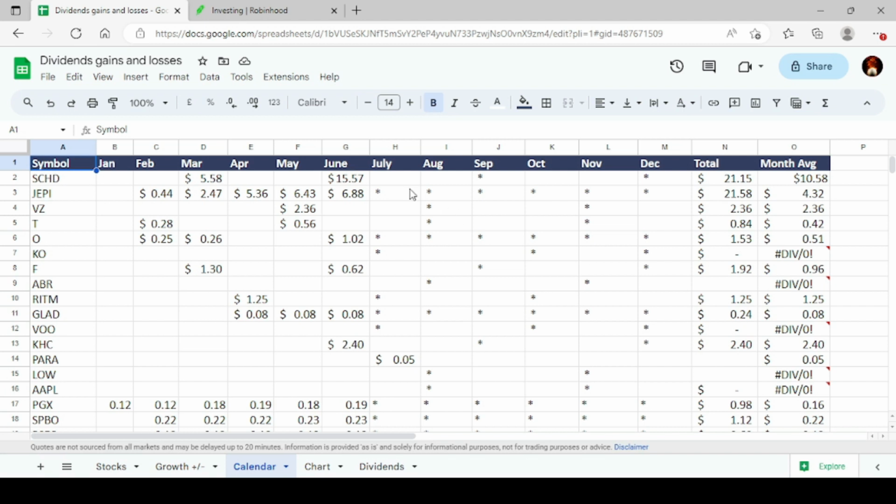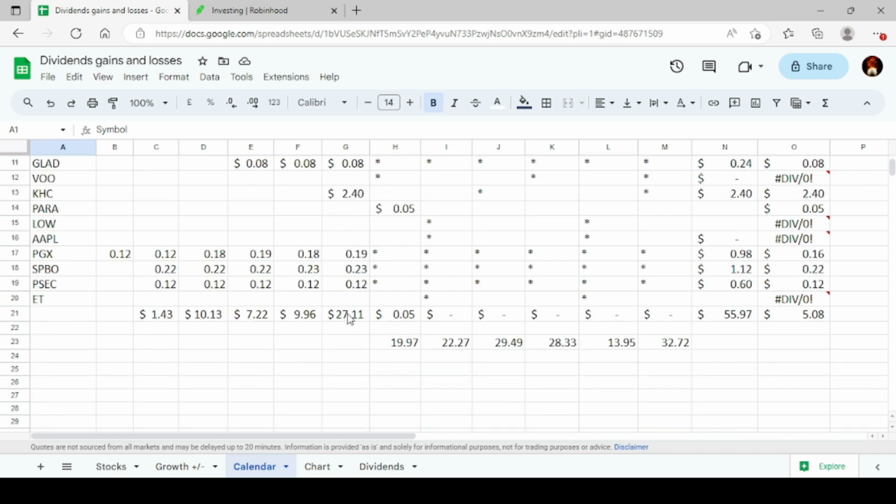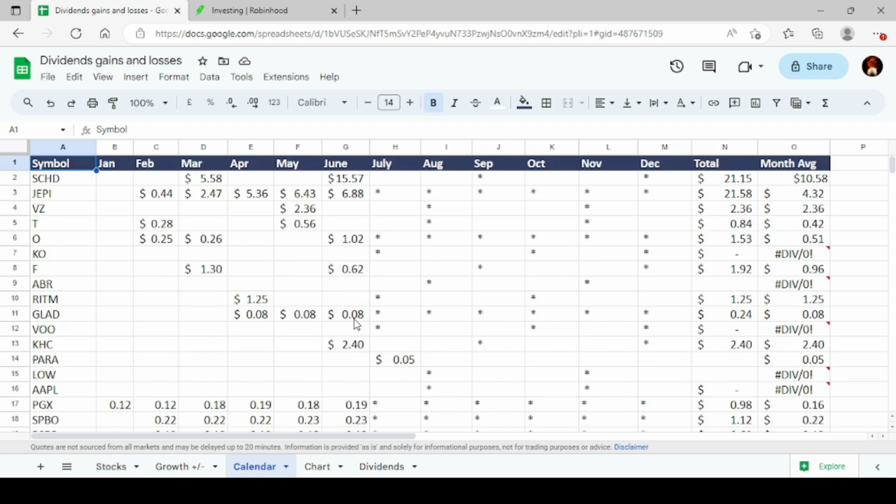Being that this was June, and this was one of the months that I was expecting more payments, higher payments, and just more in general, being that I was receiving some SCHD in the quarterly, this obviously was the best month that I've had. You can see I finished off the month there at $27.11. The biggest payout there was the SCHD at $15.57. So happy to see that.